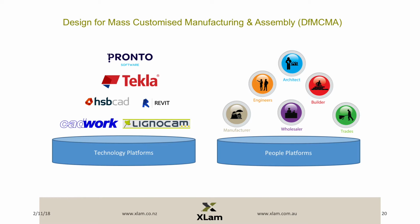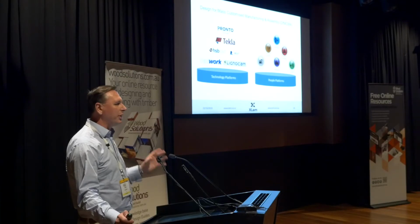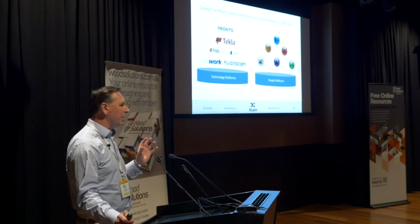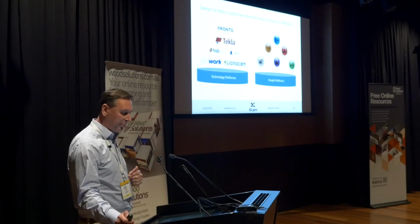And how do we do that? Well, we need to have platforms of technology, and we need to have platforms of people. So people coming together and collaborating at an earlier stage in a project and then working with platforms of technology may be able to be the solution to getting that additional 30%.